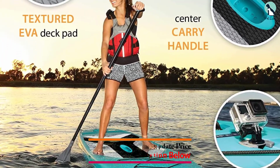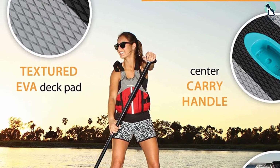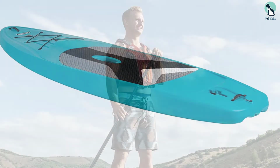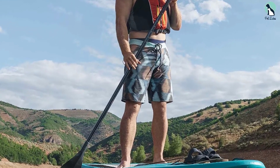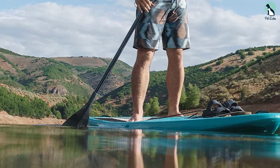It has a large textured deck, a carrying handle, a mount for your GoPro, and a bungee for your extra gear. This stand-up paddleboard is built like a tank. It will help you stay upright and above the waterline. We love the retractable fin and that it comes with a paddle. It also has built-in channels for added stability. This model is also great for heavyweight people and pups.